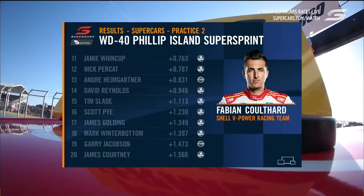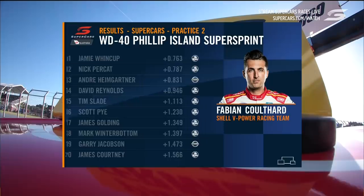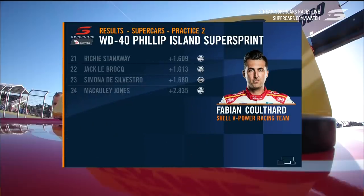Looking further afield, these are the drivers that don't progress into the second part of Armour All qualifying. They'll have to duke it out in the first portion of qualifying tomorrow. That's the reason why the names are dulled off at the moment. Macaulay Jones, 2.8 seconds to find.